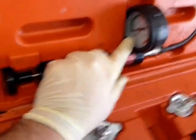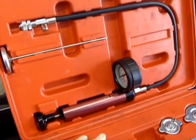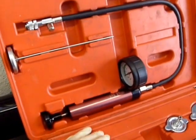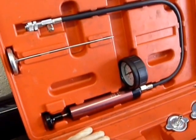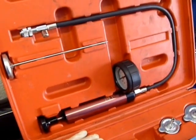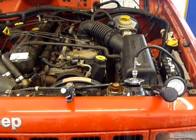You pump it up to, say, we're going to go up to about 15 psi. And we're going to watch this gauge and see if the pressure drops, either rapidly or very slowly. Ideally, you don't want any pressure drop. I mean, if you have a little bit, okay, fine, but we're going to look for anything out of the ordinary. So I'm going to get this set up, and I'm going to show you.